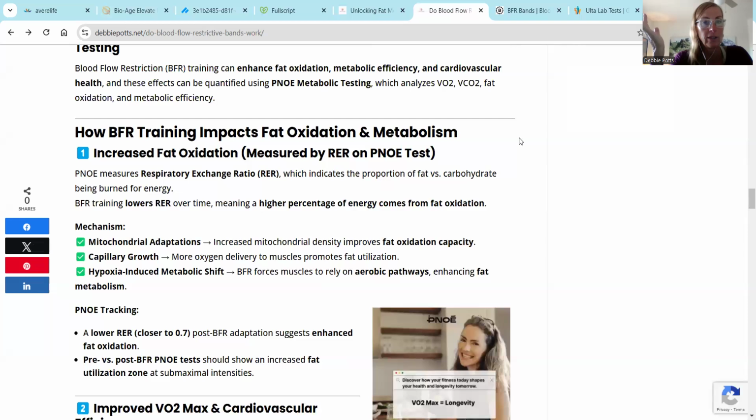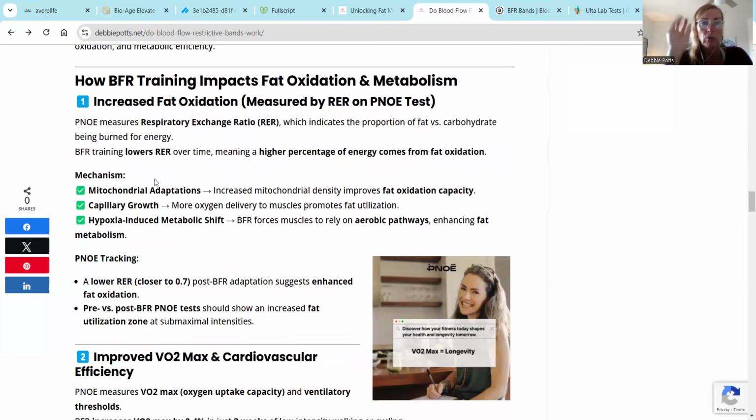So increased fat oxidation, we can measure this. As I said already, we can look at the respiratory exchange ratio, which I'm tracking every 3 minutes, getting the average in that last minute. It indicates the percentage of fat to carbohydrate being burned for energy. Blood flow restrictive training lowers RER over time, meaning a higher percentage of energy comes from fat oxidation. This is what we saw in the test yesterday. It was super fascinating. We're doing the same test again tomorrow to go, okay, was that really right? Did I have some errors in my oxygen carbon dioxide machine analysis? What was going on? Because it was really crazy.